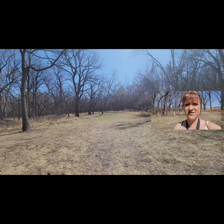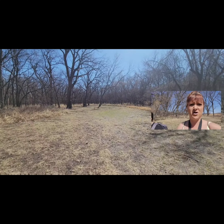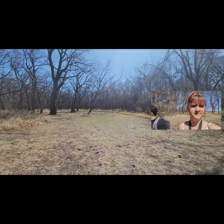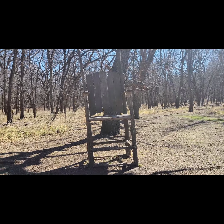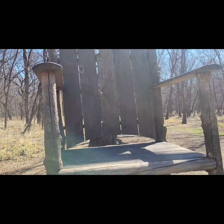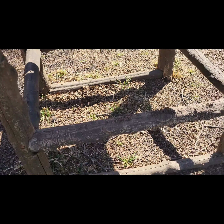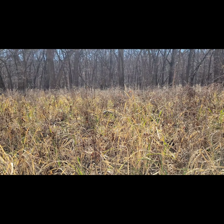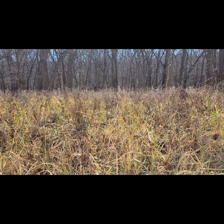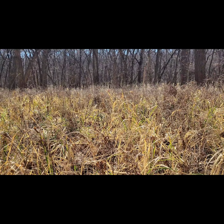So we're coming across this chair up here. I wanted to get my picture taken on it. Tomorrow is the first day of spring. Look how big that chair is. Very neat. So we did come across an armadillo. And it went down.